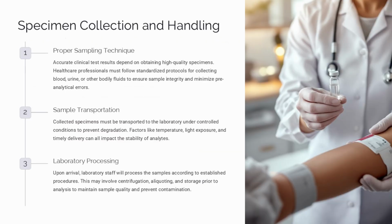Accurate test results depend on collecting high-quality specimens. Healthcare professionals must follow standardized protocols to collect blood, urine, or other fluids. This ensures sample integrity and minimizes pre-analytical errors. Collected specimens must be transported to the lab under controlled conditions. Factors like temperature, light, and timely delivery impact analyte stability. Upon arrival, lab staff will process the samples according to procedures. This may involve centrifugation, aliquoting, and storage to maintain quality and prevent contamination.